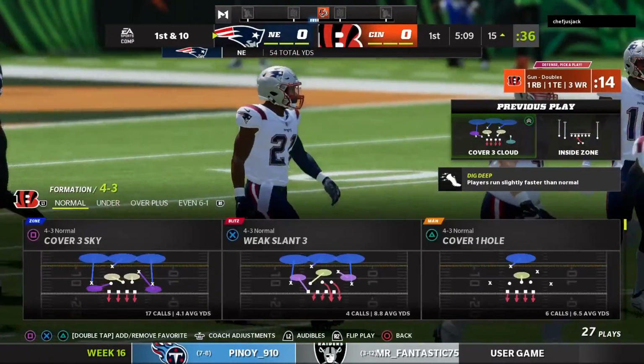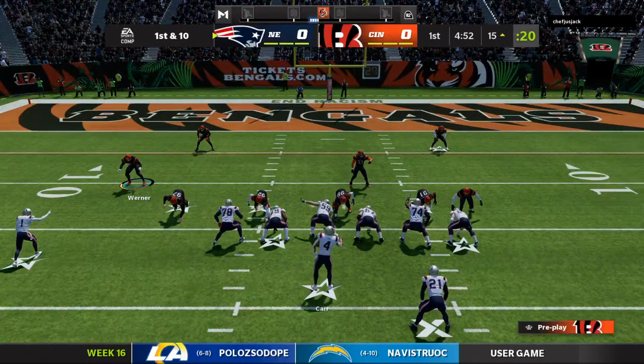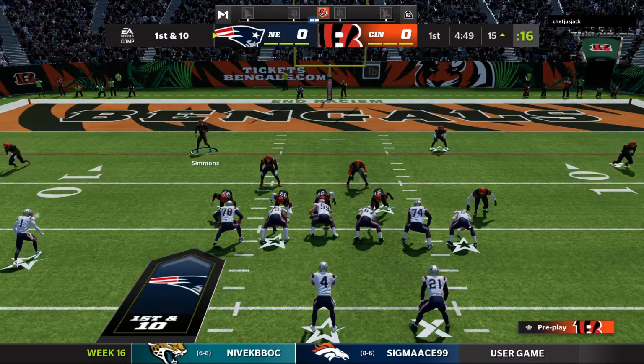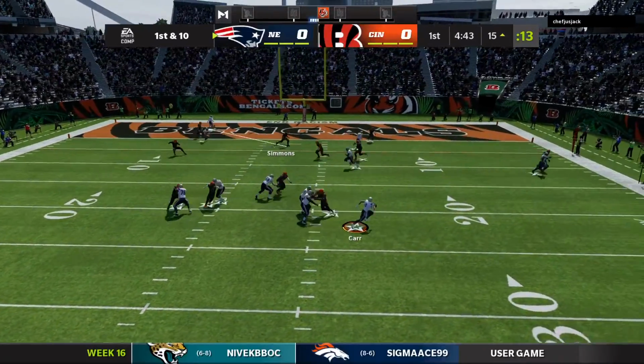Quite the opening drive march they're on right now. It looks a lot like what we saw in practice prior to the game, doesn't it? You know, because on that last big practice beforehand, you go through your offensive script. You go through your play calling. You go through all the stuff and establish things. And it looks like it's going like clockwork right now for them.